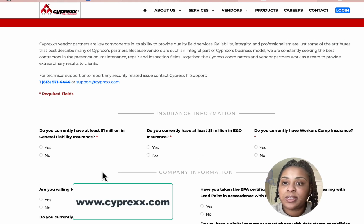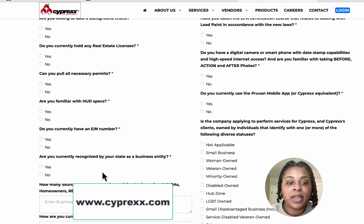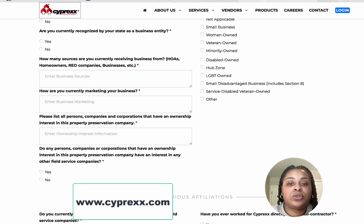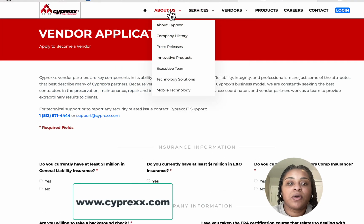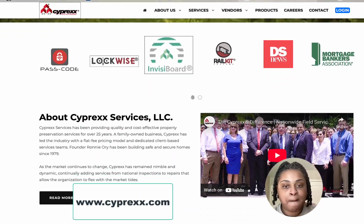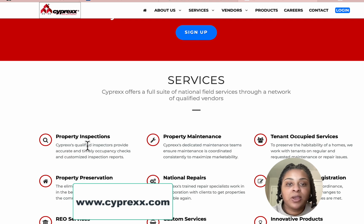Reliability, integrity, professionalism, attributes. Okay. So they look like they delve more into, okay. Oh, wow, this is great. This is a good one. It looks like they delve more into property preservation. However, on the About Us, if we go back, it does talk about field inspectors as well. Property inspections, right? So keep that in mind. This is an opportunity for you to gain that experience as well.